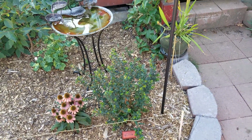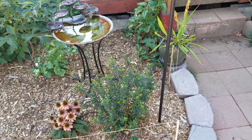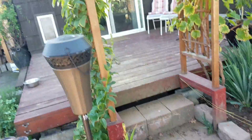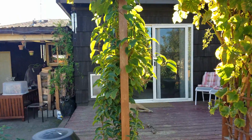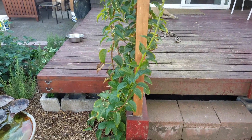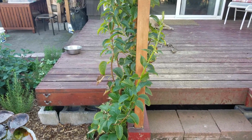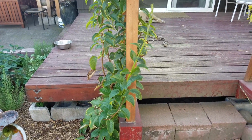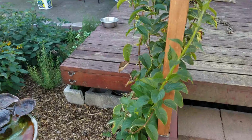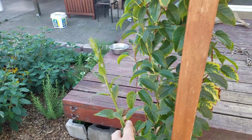And that's one thing about starting a perennial garden or a food forest, is that a lot of what you do ends up being next year. So my spouse actually gets pretty tired of me saying, well, next year we'll have good production on that, but that's just how it goes. This one is an Issai Kiwi.